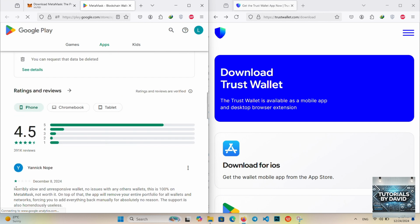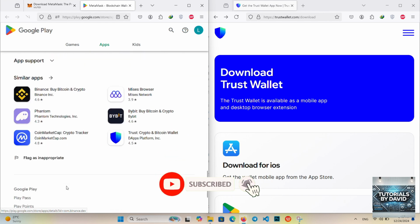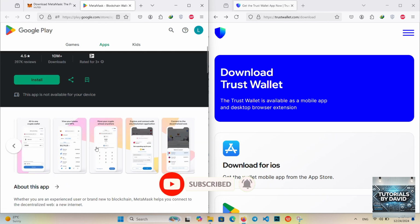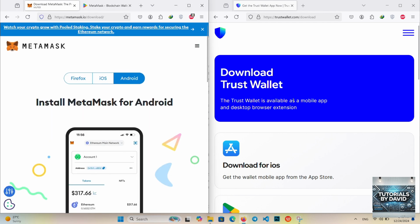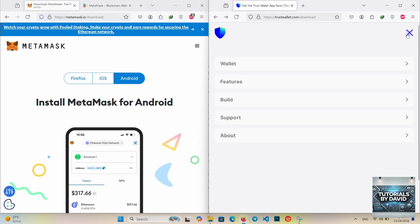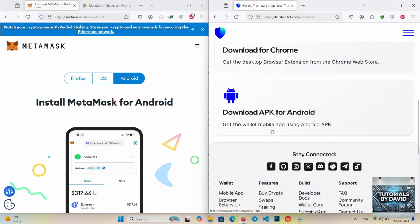Multi-chain support. It supports over 1 million cryptocurrencies, including ERC-20, BEP2, and BEP20 tokens, as well as NFTs. Staking. Trust Wallet allows you to stake certain cryptocurrencies directly from the app and earn rewards. User-friendly. The app is known for its easy-to-use interface, making it a great choice for beginners.